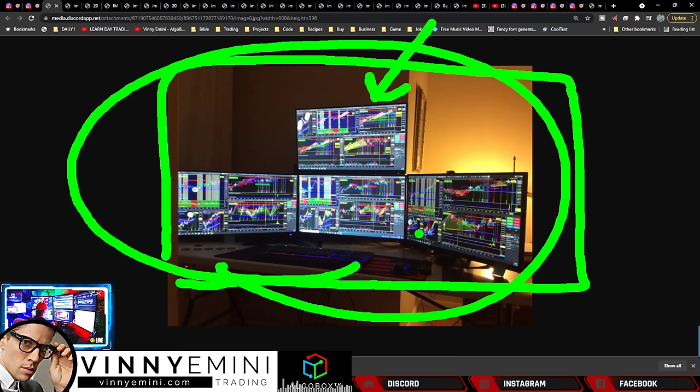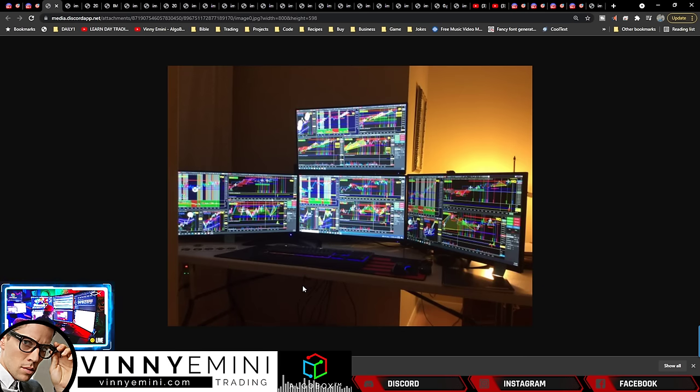Outstanding right here. This is the proper desk size. Look at the mouse pad, no hanging, no wobbling, none of that. This looks like one of mine from a long time ago. See this little break right there? This is a folding lunch table thing. But I had my setup on this for a long time. Man, this is good. This is the right size. And the openness underneath, looking really good.